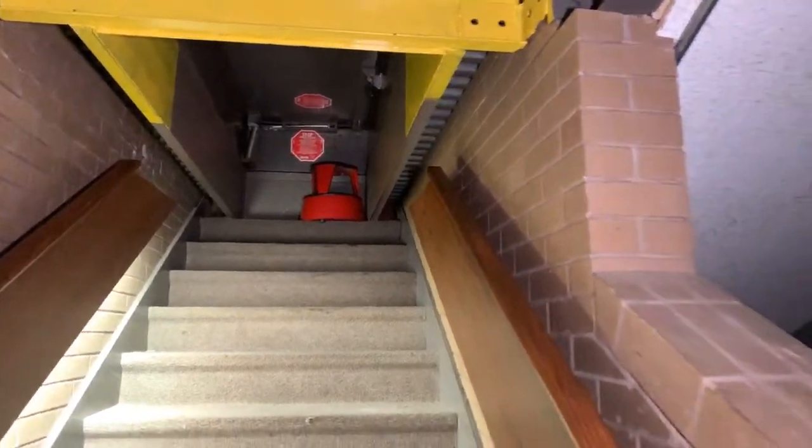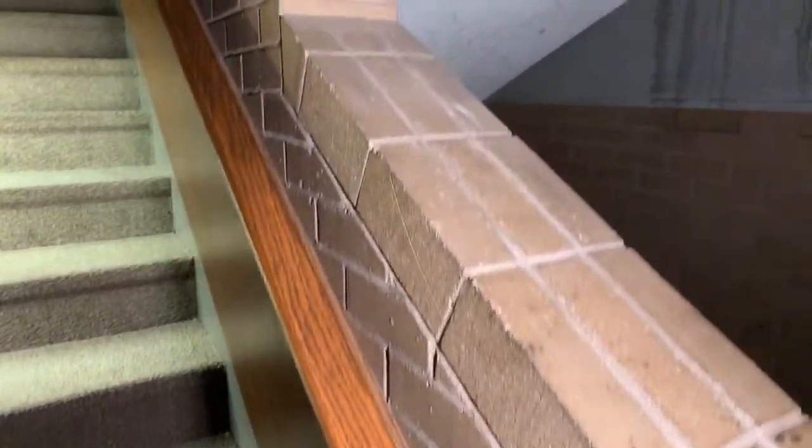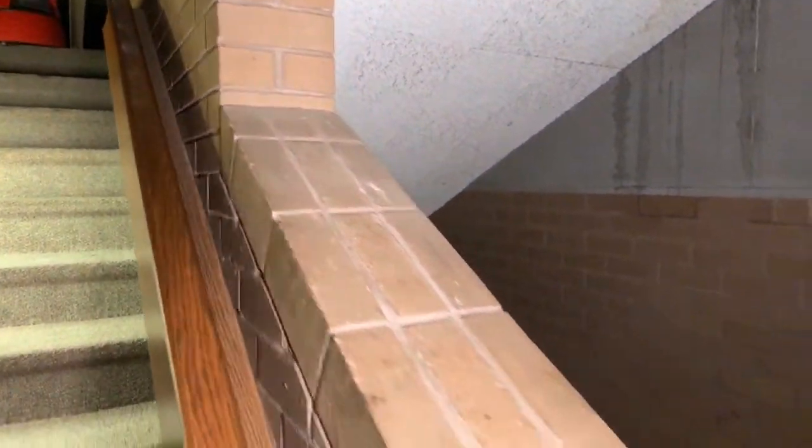What a cool space. We're also getting a chance to see how some of the brickwork was done here. Just taking a close look at the attention to detail of the bricklaying. Here we see some of the concrete. And we're gonna head back down.